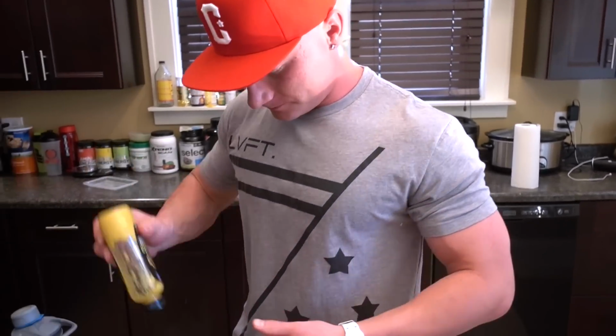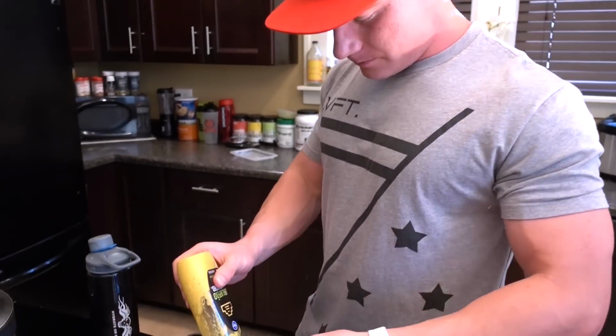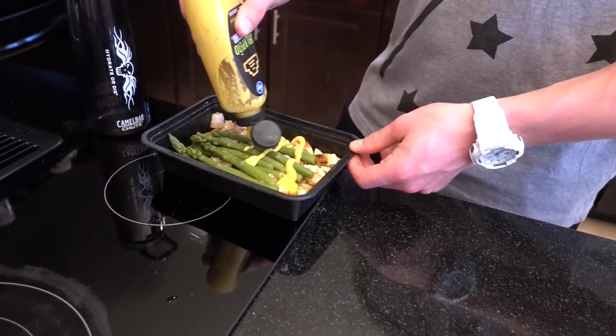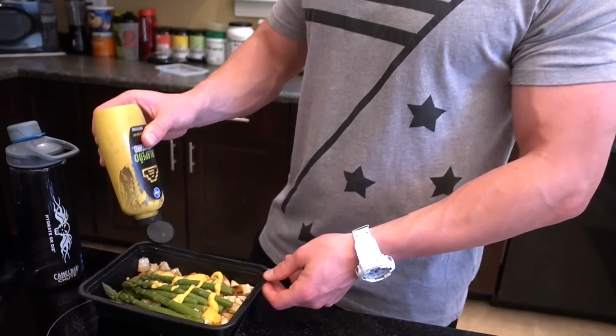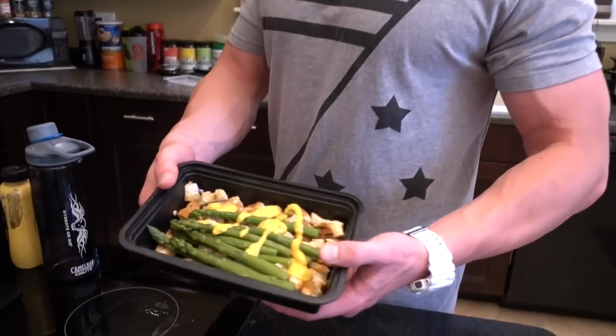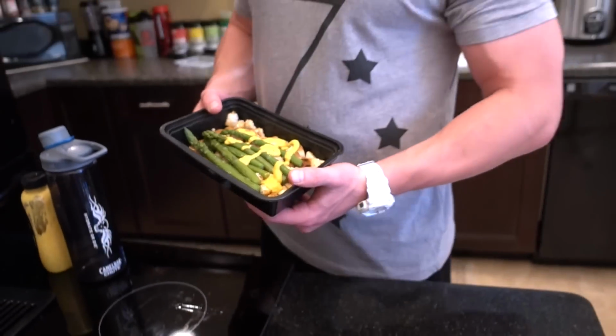Jalapeno mustard. There we go. Almost out. We're gonna use it sparingly. And that's it. So, this is meal number 3, guys. And then I'm gonna eat this. I think we got to go to the store or something. Then I'm gonna come back and I'm gonna show you meal number 4.